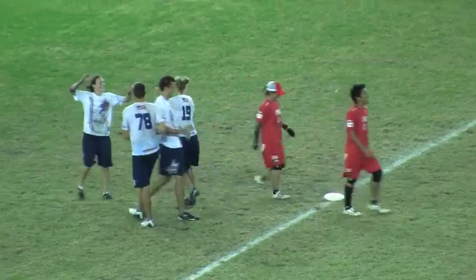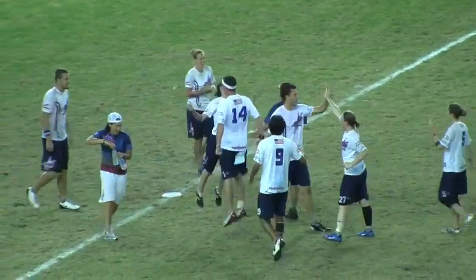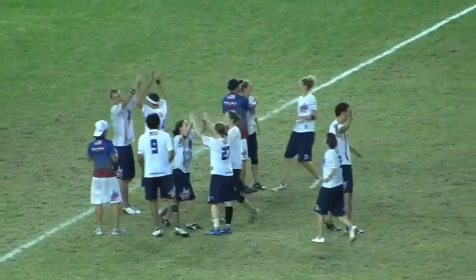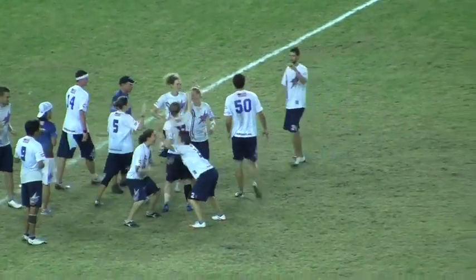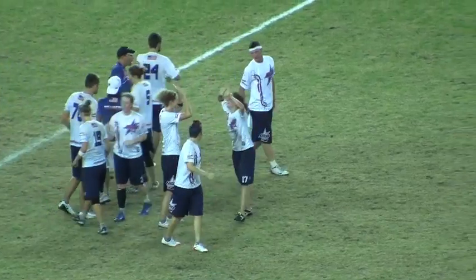8-4 USA. Foster doing a little happy dance. CK chest bump. High fives all around. And surprise, surprise, Chelsea Putnam is pretty excited. Fancy that.